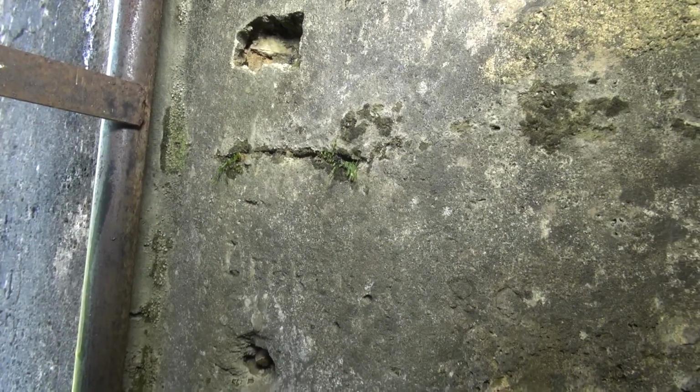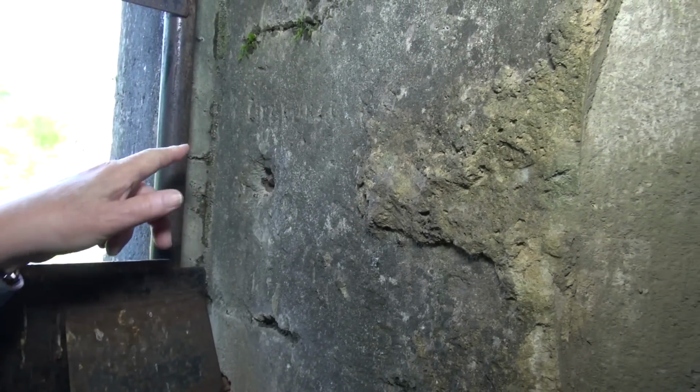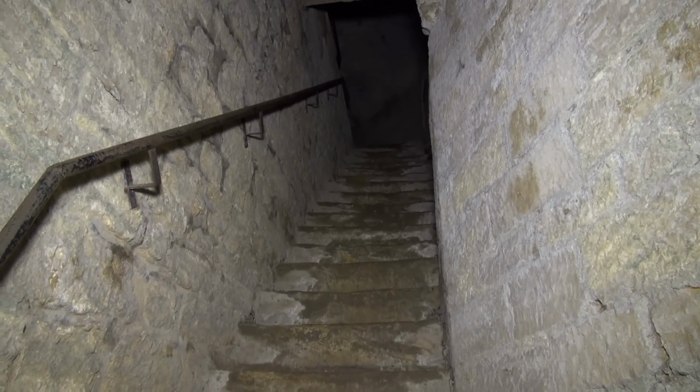Oh wait, what do we have here? I've got engraving here in the side. Can you see what that says? There's also engraving here, look, here, there and there. Did somebody engrave that? Is that original? Into the stone? I can't tell. Oh, look, 1880. Is that 88? I think that's 88 or 1880. Somebody here in 1880, 1888. Fabulous. I've not been down this bit before.